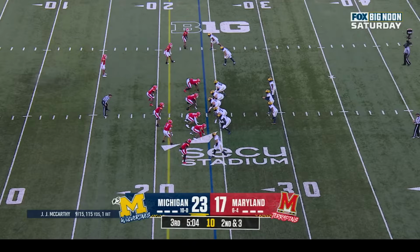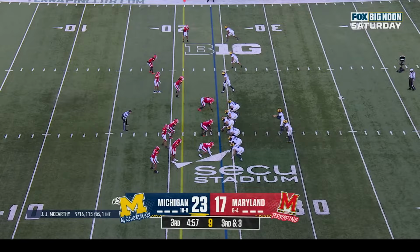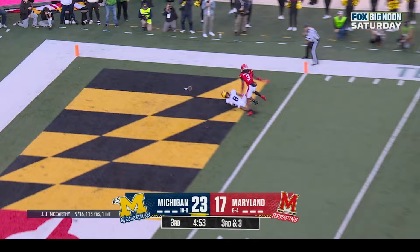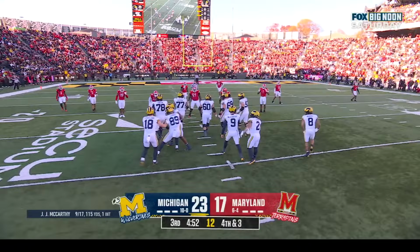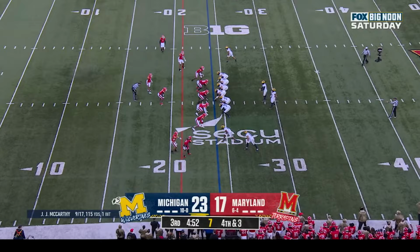McCarthy lets it fly and nobody home. Here's JJ McCarthy. Lets it go. Back shoulder, no. Incomplete. Tyler, the wind is hard left to right now. I believe that's making this a factor. A kick from this distance would be a little bit dicey. It would be somewhere around that 42-43 range.